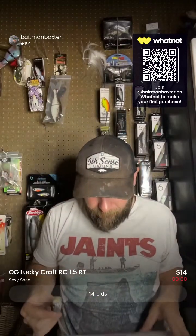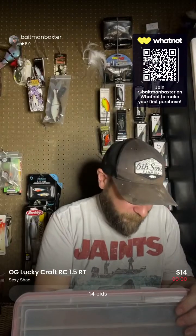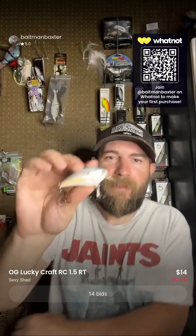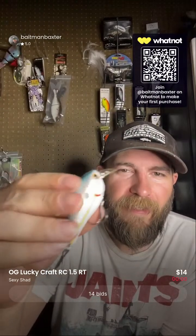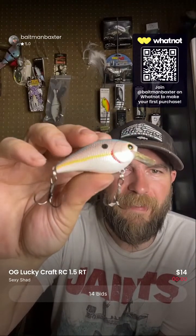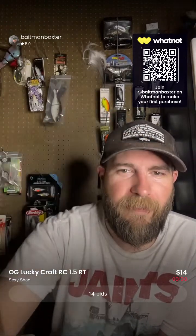Thanks, Cahill. All right, now this is the last RC 1.5 RT, and this color is pink sexy. See that hint of pink in there?